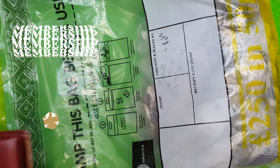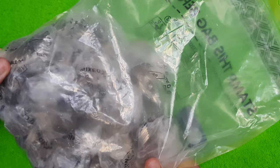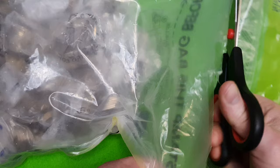Okay, but maybe we'll find this is dated 11th of October, from Barclays Bank. Okay, all present and correct. Recyclable bags. So let's snip this off. Get the snips out of the way before I do myself a mischief.